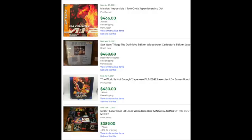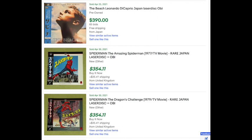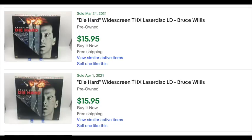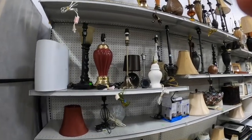Mission Impossible, Japan. So if you see any that are Japanese, that's a good sign. Now this Die Hard one, at first I thought, oh my gosh, I left that behind, and I started to panic. And then I scrolled some more, and there were a couple that were like $15. So I think it was just a fluke.